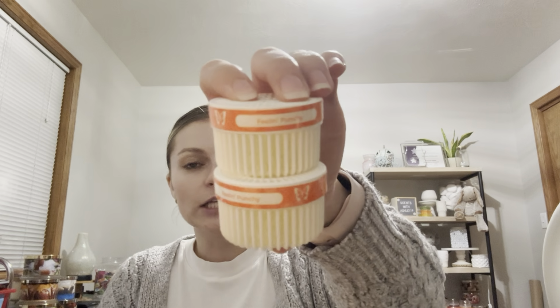Okay. Finished lastly for pods, Feelin' Punchy. Not a fan of this scent, literally used it just to get through it, and I strictly used it in my basement air purifier, so I didn't have to smell it very often. And then I do have this one random case.